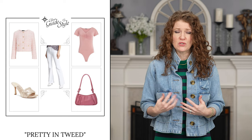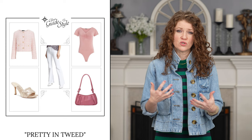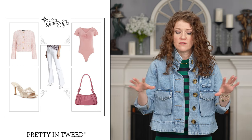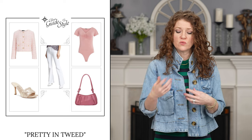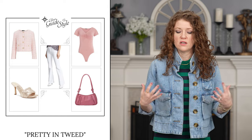Make sure it's not too loose, because these tweed jackets are usually more structured. And sometimes when you have more structured, you need a little bit more fitted underneath, but you can button it up to cover it up if you want to, or you could wear something like this that is ruched and a high-waisted jean, and then you're not showing too much, and it still looks really conservative and pretty.